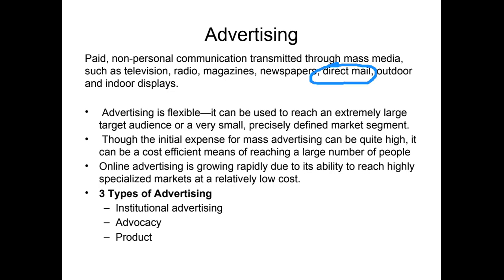Right? We've all seen that. And sometimes, even though it may have our name, it's still just a mass mailing, because technology allows us to address mail in a personal fashion, but it's really not personal. It's a computer program that's doing it. Then there are outdoor and indoor displays, right? Your billboards out there, and displays inside, which we'll take a look at as well.